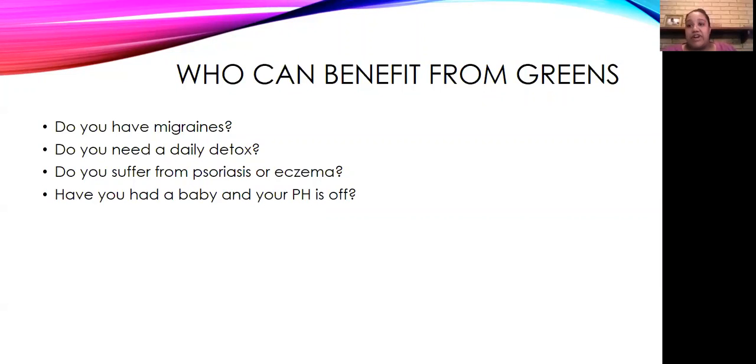The food we eat is very acidic. Our body needs to be alkaline. There's no disease that can exist in an alkaline state. So the greens help with that. And you can explain that to your customers. You can just tell them it's a daily detox. It's gentle. It alkalizes and detoxifies your body, and you're good to go.